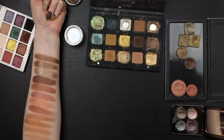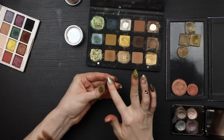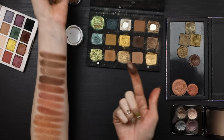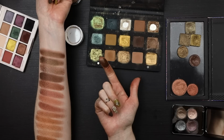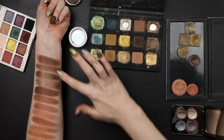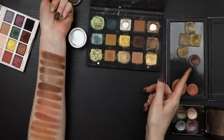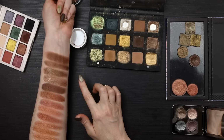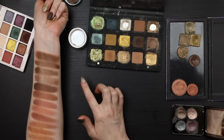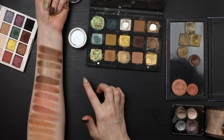And the thing that I feel like we're going to find out that it's quite a lot like is this shadow, one of my most used shadows, 365 from the Jaclyn Hill palette, especially in terms of how it buffs out around the edges. Yeah, look at that. It's almost a dupe. The really tiny micro glitter in this shadow that makes it look kind of wet is silver, and I think that in the Tom Ford, the reflect is gold. So that's making them look a little bit different in the way that they shine. But they're really similar and the effect is really similar.